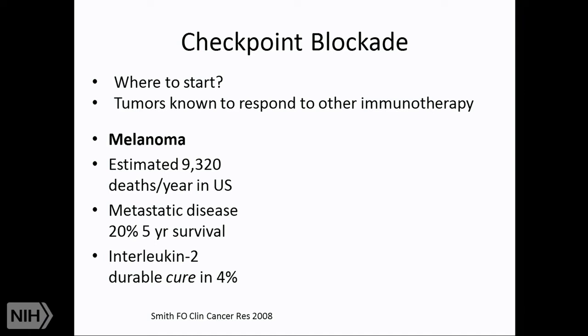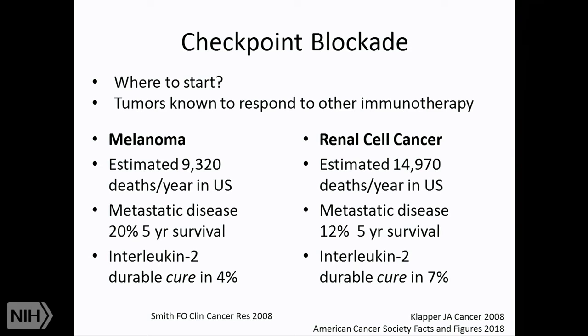However, interleukin-2, which is one of those nonspecific stimulators that turn on all the T cells in the body, could actually cure people. So these are people who got this drug with metastatic disease who were expected to die shortly. They're now alive 10, 15, 20 years later with no evidence of disease. Now that response rate is low, it's 4%, but it's a number, it's not 0. So that was one of the first places that we started to look.